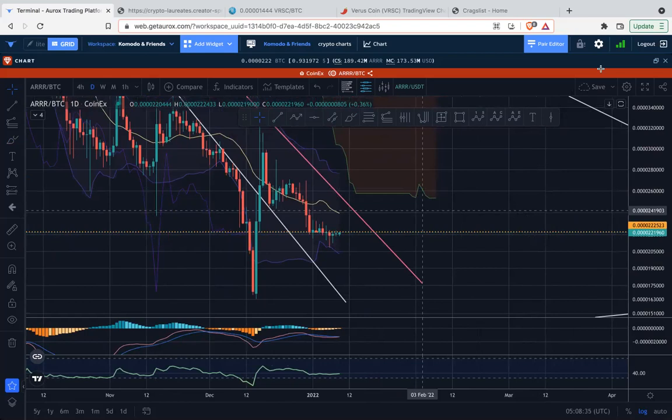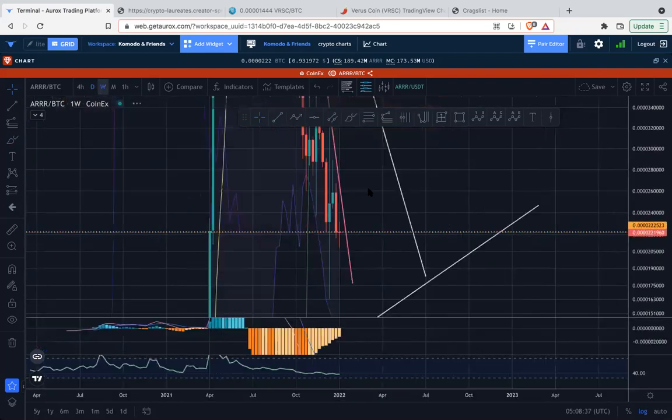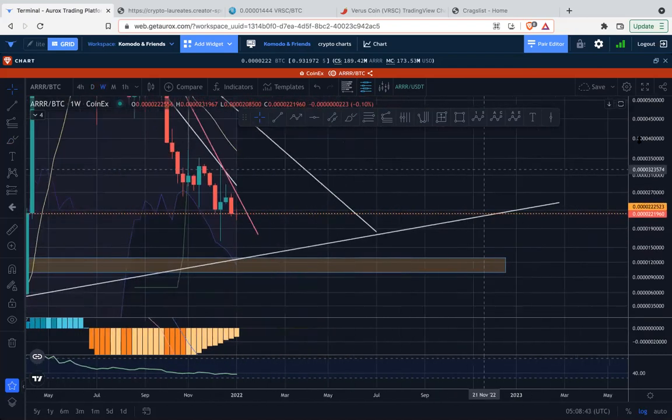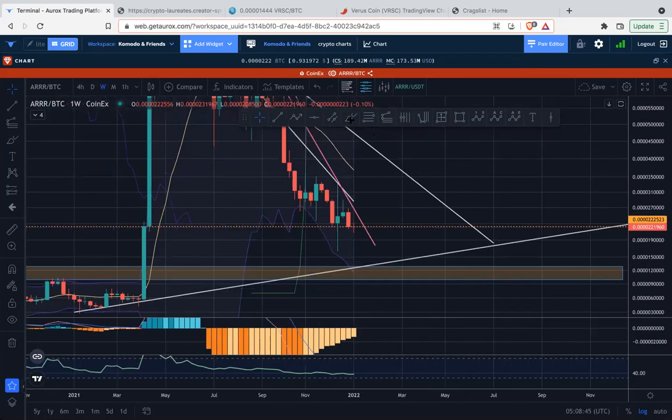Until next time, I think I'm done for now. We're going to take a look at the weekly chart. Ooh, that's kind of intermediate. The only thing I'd say that I don't like about this weekly chart is that this candle is still very much like an intermediate candle. It could be a pausing candle.